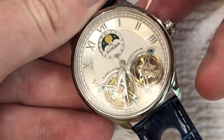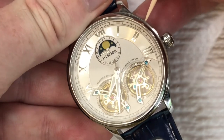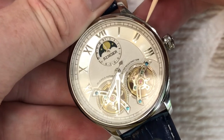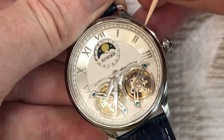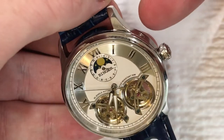So have toothpicks handy if you're going to set this. You can see, as I push it, the date flipping. So that's the quick set for the date. Okay, I hear it clicking there. So you can set it to whatever the current date is. Let me get this down here a little bit. Okay, so that's the one on the right.